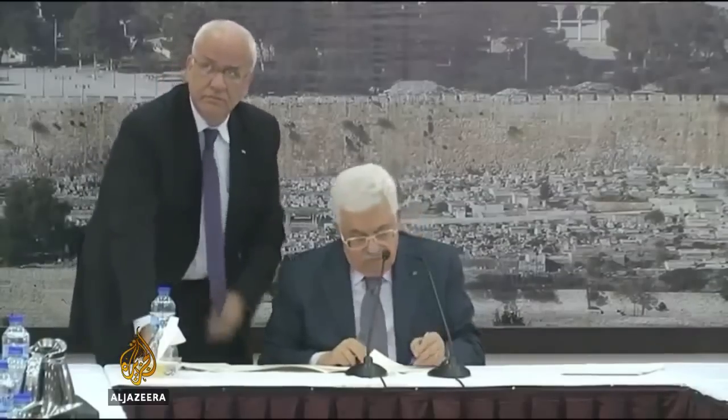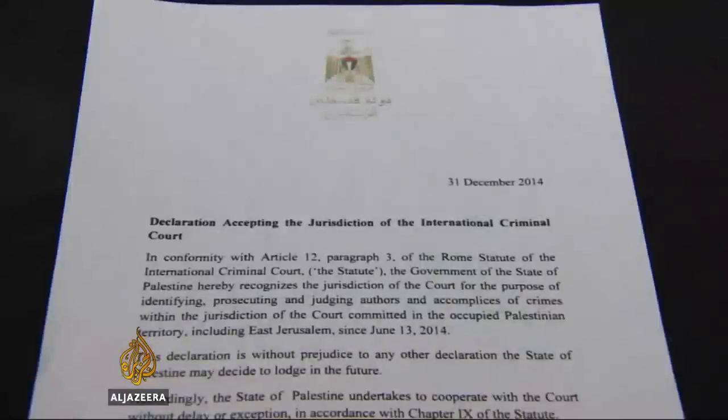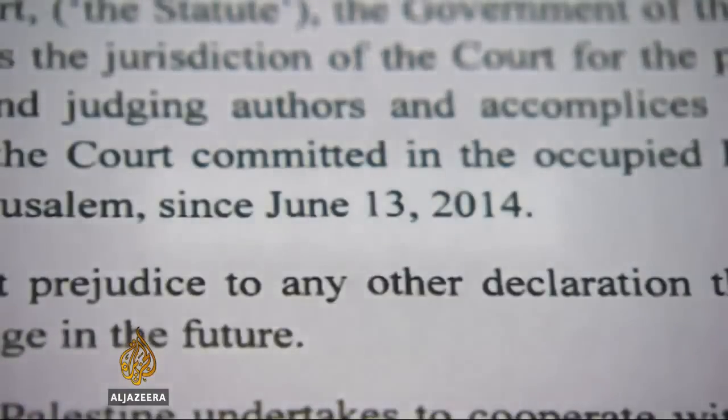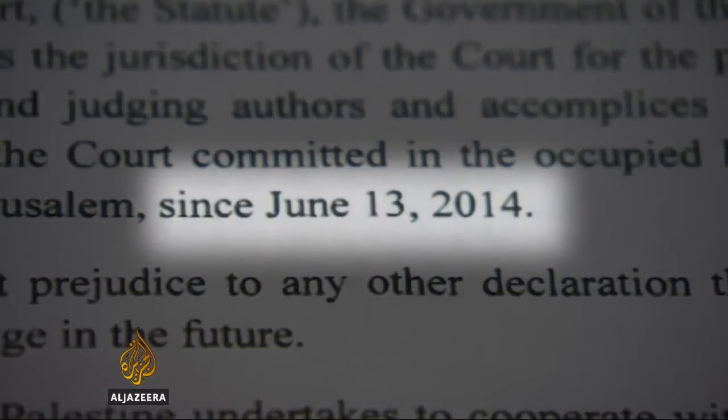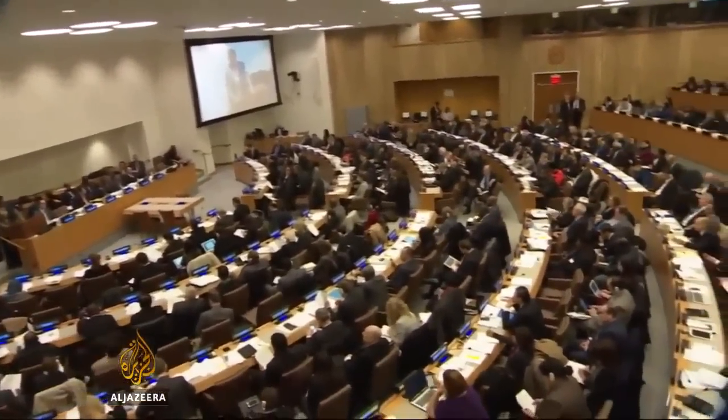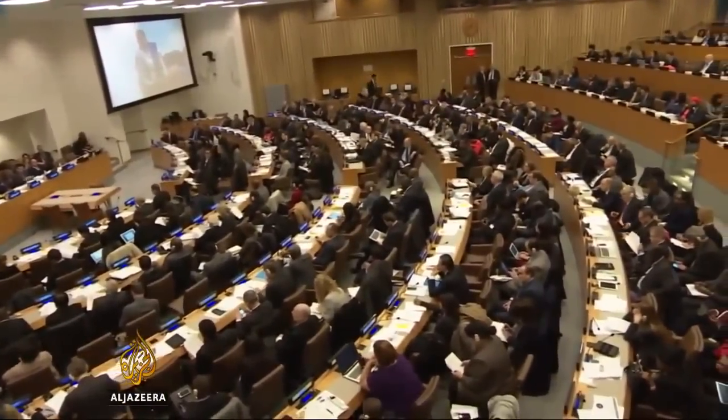When the Palestinian president, Mahmoud Abbas, signed the Rome Statute, the treaty that governs the International Criminal Court, on the last day of last year, he also signed a declaration giving the court jurisdiction from the 13th of June 2014. The chief prosecutor of the court, Fatou Bensouda, has now launched a preliminary examination into events from that date, in effect an initial inquiry to see if she should launch a formal investigation.